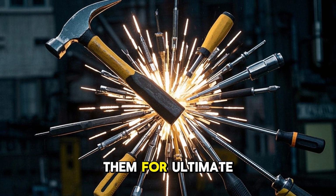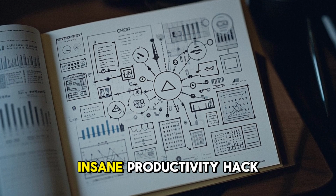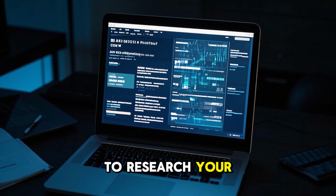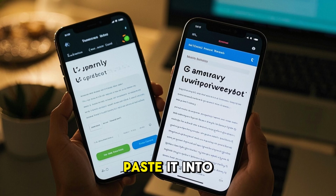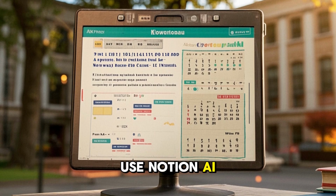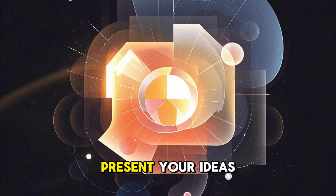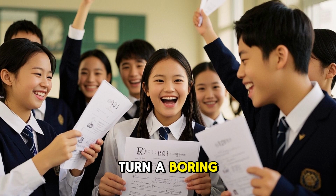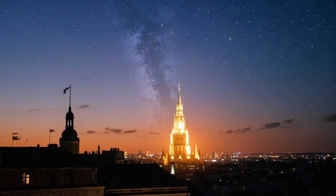Bonus: combine them for ultimate study power. Here's how you can combine these tools for an insane productivity hack. Use Perplexity AI to research your topic. Ask ChatGPT to turn it into an essay or summary. Paste it into Grammarly and Quillbot to refine the writing. Use Notion AI to schedule study sessions. Turn it into an audio file with Speechify. Present your ideas visually with Canva AI. That's how you turn a boring assignment into an effortless A+.